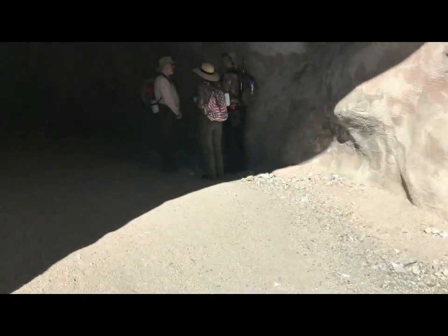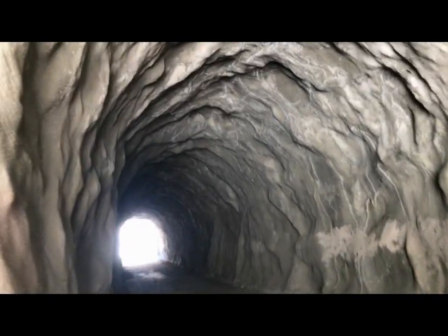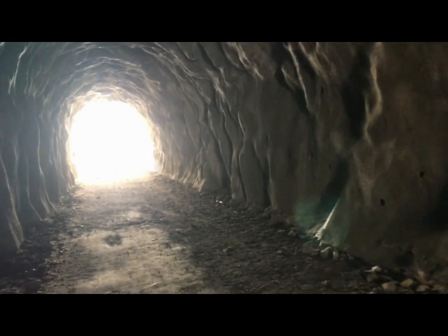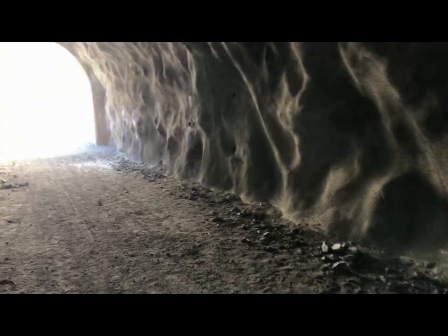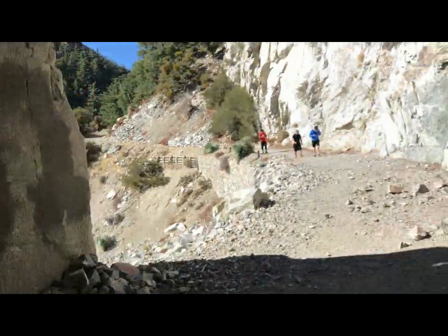Let's go check it out. Looks like a full-on bat cave, doesn't it? Built in '42 during the war. Anyhow, this is Mueller Tunnel. It really looks like your conjured image of a tunnel.